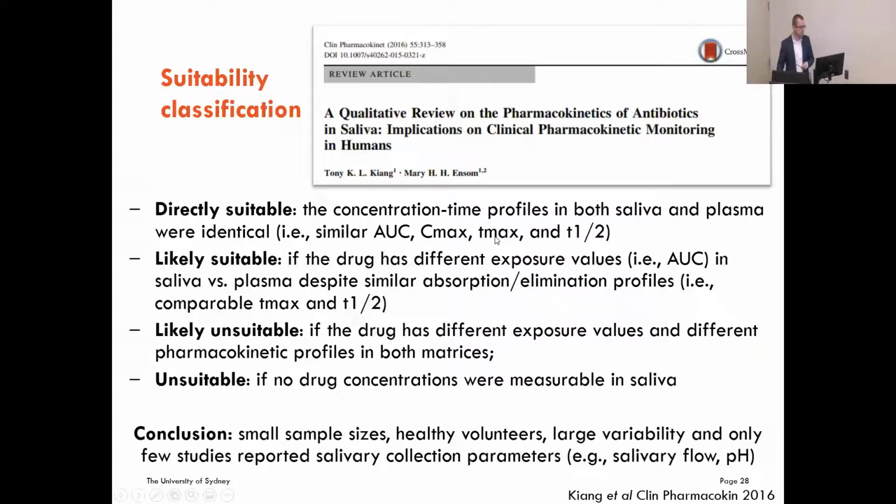An interesting discussion is, how do we classify whether saliva is suitable to replace plasma as a sampling matrix? This review from 2016 had a crack at it and came up with a proposed classification. They say it's directly suitable in case there's no difference between your AUC, Cmax, Tmax, half-life, etc. in both matrices. That makes sense. If everything is the same, you can replace it. On the other end, if the drug does not penetrate into saliva, it's not useful. Easy to understand. But the discussion is in the middle category. Likely suitable, likely unsuitable. In this situation, there are discrepancies in the parameters to a certain extent.